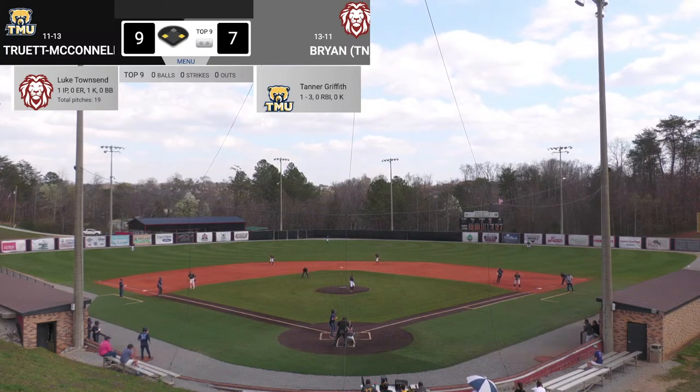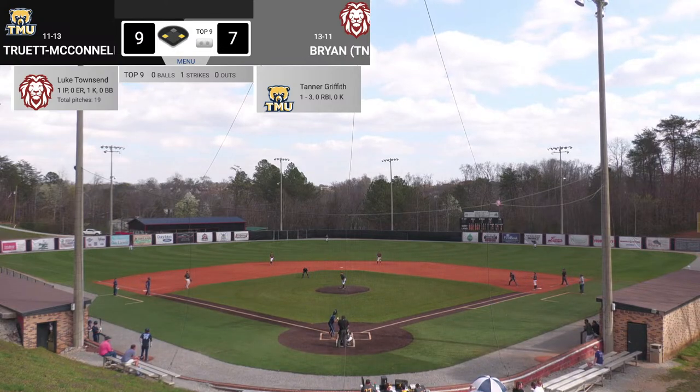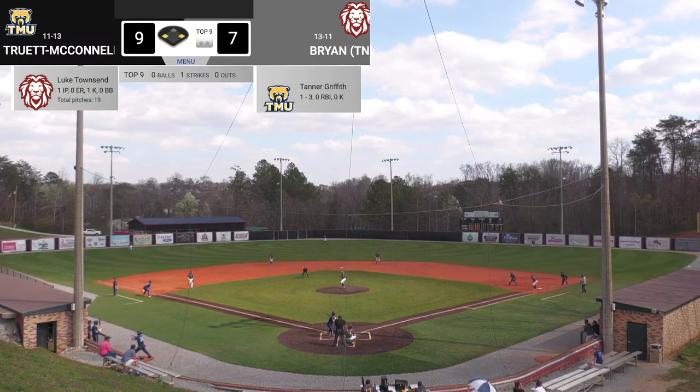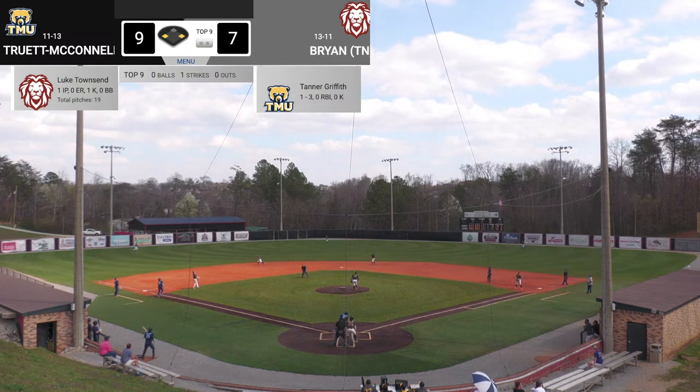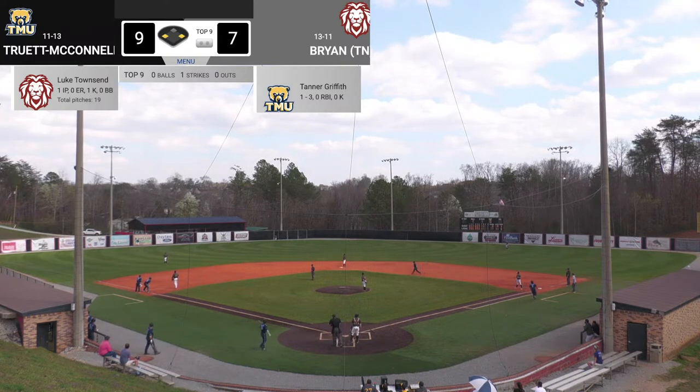Number two hole hitter comes up. That's going to be a fastball in there for a call, strike one. Good pitch there for Townsend. The Lions are looking here to cut this run off at the plate. Townsend comes set. Here's a pitch. And that's going to be a towering fly ball out to left field. That may have enough to get out. Cook catches the ball on the warning track.